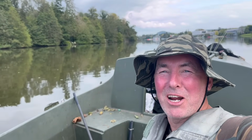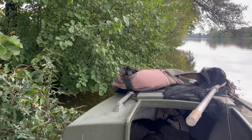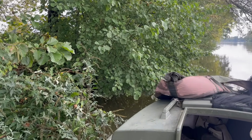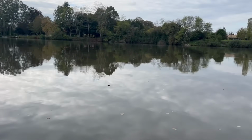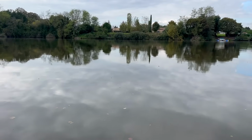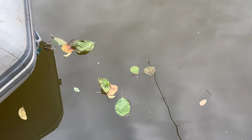Go on, let's track them down, let's find them. I've tied myself off to the trees now and to the brambles at the back. The river is pushing through pretty hard. It's coloured as well. You can make it out, but it's the colour of mud really at the moment.